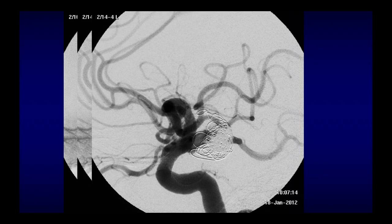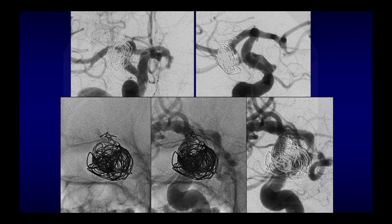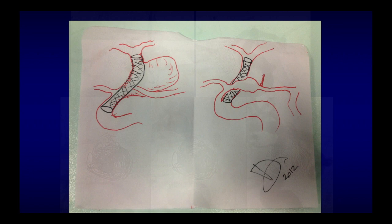So in both cases, the posterior communicating artery was keeping the aneurysm open by having flow around the flow diverter, because the flow diverter was not completely opposed well on the walls of the artery. This is where we are. And interestingly, this is my drawing, which shows where I thought things were going. So at the beginning, we put the flow diverter like this, but over time, flow went around the flow diverter to keep the posterior communicating open and the aneurysm open.